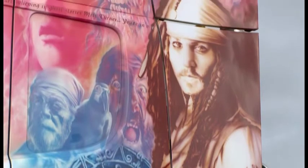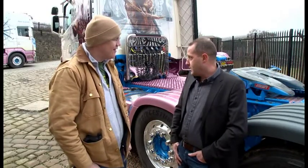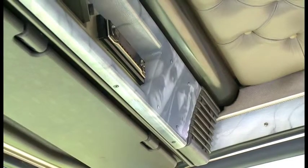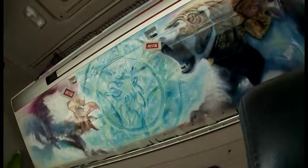And again, the detail goes to the inside of the cab, which only the drivers are going to see. But to be a driver here, like I said before, you've really got to live the job. It's not just a job. So if we can make the trucks as high spec and as nice inside as outside, it's somewhere nice for them to live, and that's the way it is.